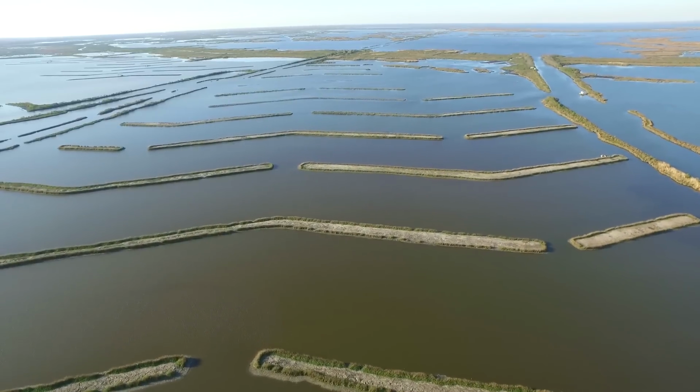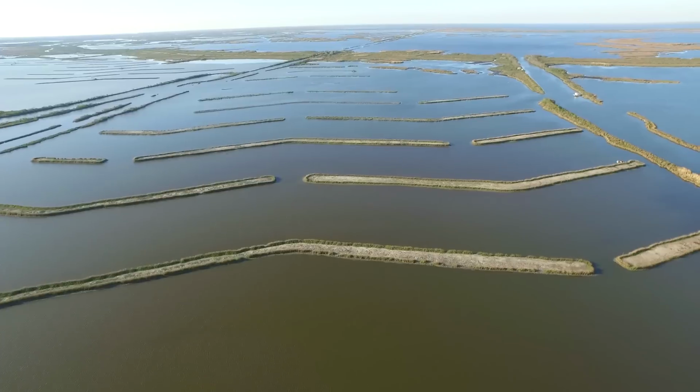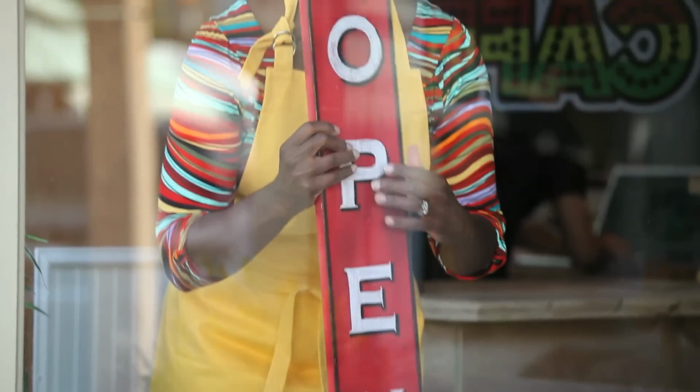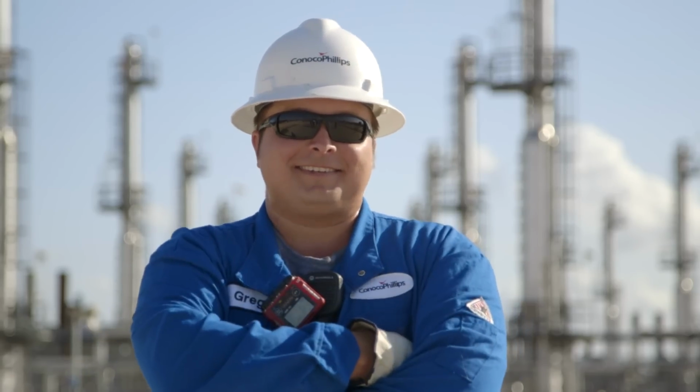We do this because it's important, because it means something. The Delta means food and water for communities. It means protection from nature. It's a place where people work and live. And many of those people work in oil and gas. After all, ConocoPhillips is the largest private wetlands property owner in the United States. So we live here too.